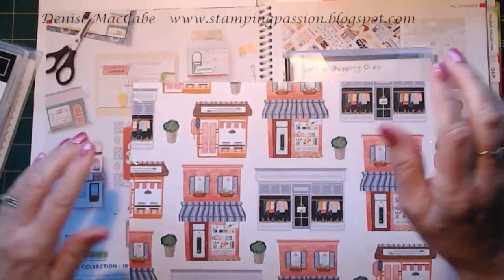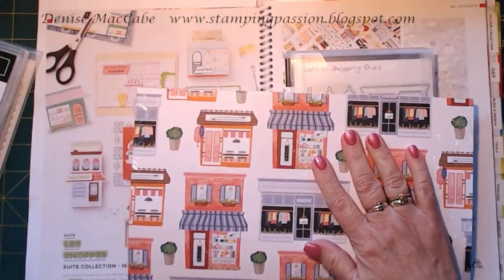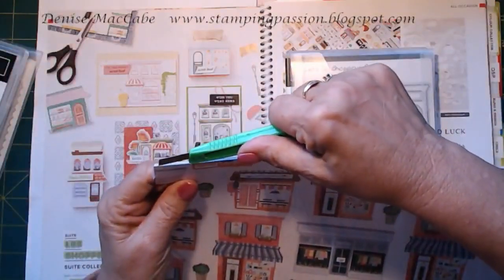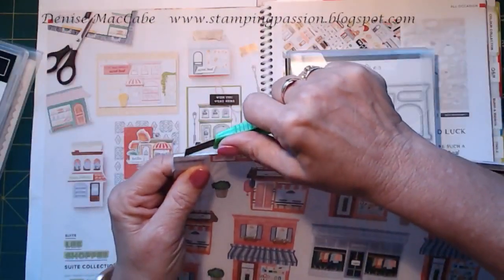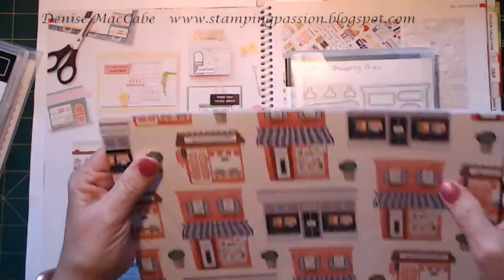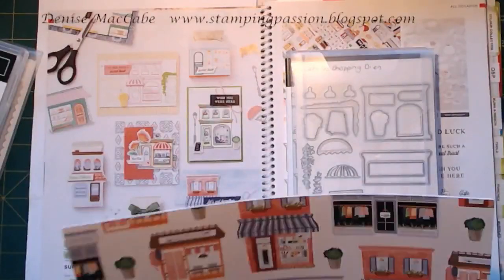Where's my knife? I know I've got a knife here somewhere, a craft knife. Oh, here it is. And I don't know why I like this one either. I just did. I just thought it was cute. So I'm looking forward to playing with both of these.